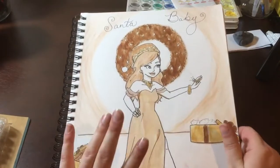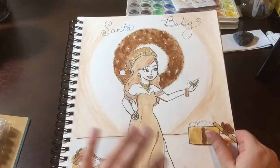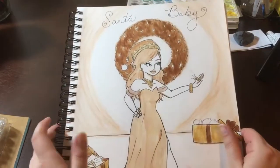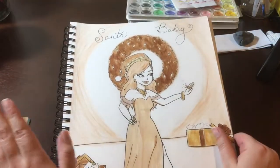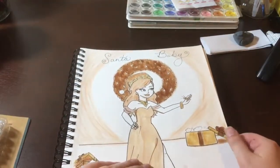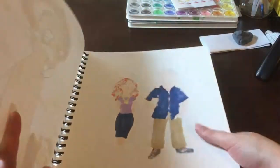But I had lots of fun doing this. I love all of the muted sepia tone colors. It looks very classy. I enjoy it. I'm like that person who just loves the old classic things, and it just brings me so much joy.